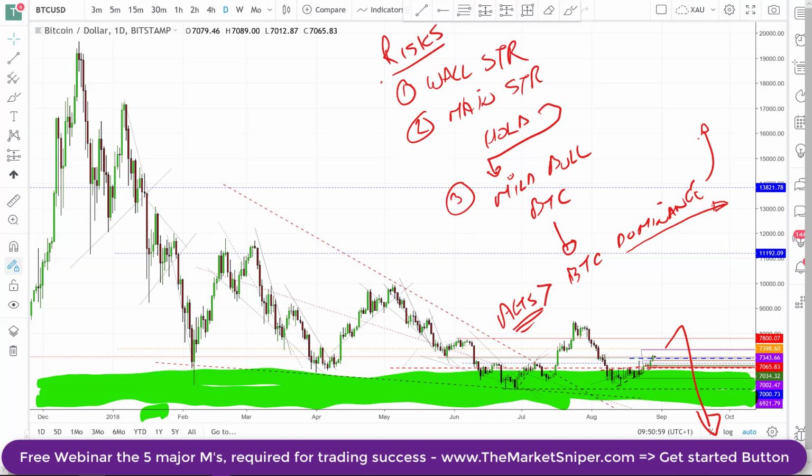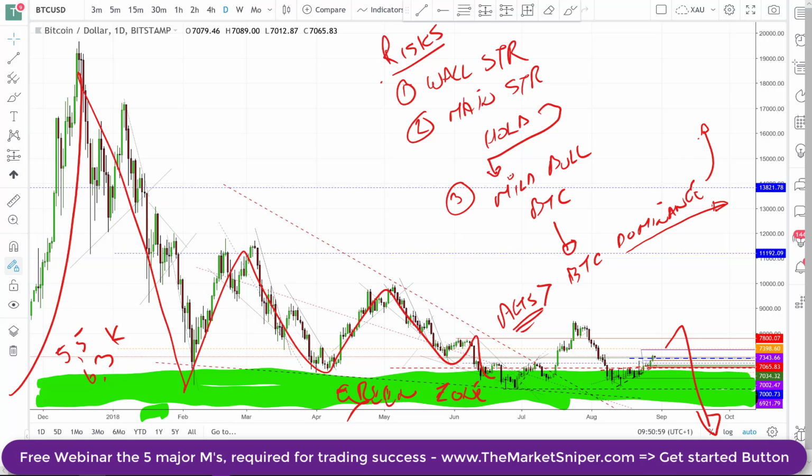For the green zone over here, the Dunkirk levels, as I've jokingly referred to them, which is roughly 5.7s to 6.3s. So if you want a number for that, 5.5 to 6.3K, which was the beginning of the parabolic move that has given us that.